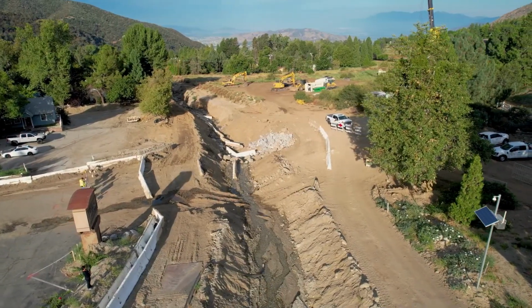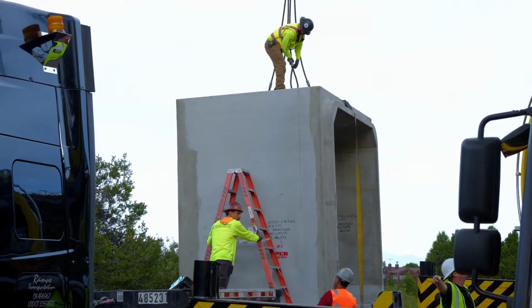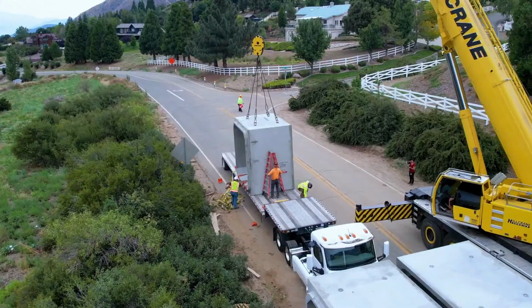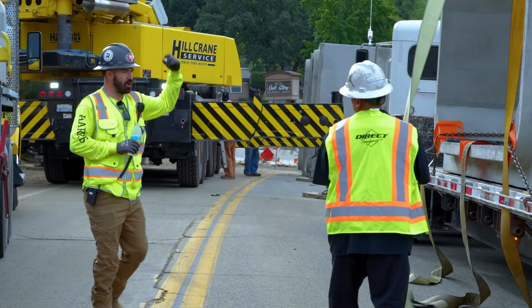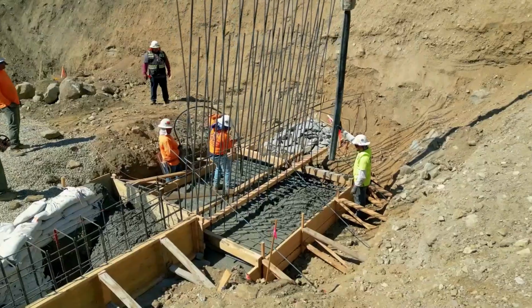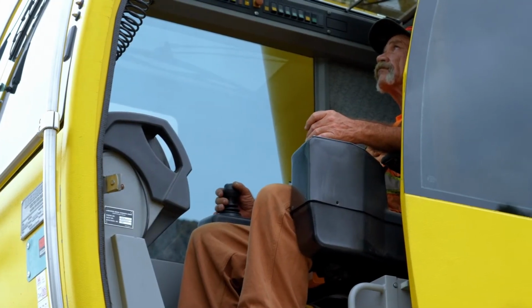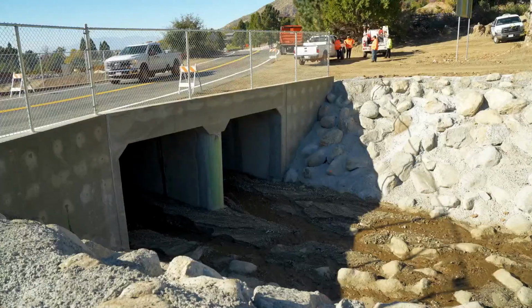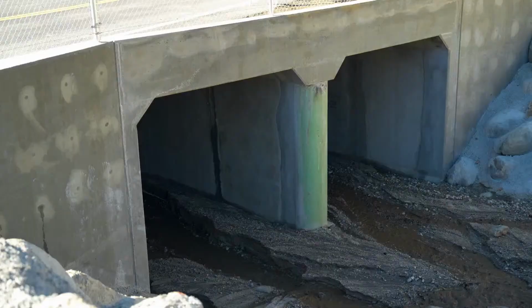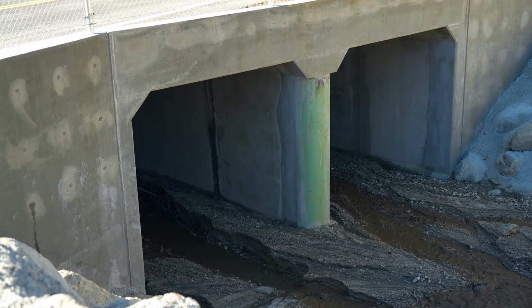the burn scar area. Our engineering department put together a quick project to replace the destroyed structure with two 10x10 precast boxes. I'm extremely proud of our crews and our engineering teams for finding an innovative solution to replacing and repairing this bridge. These two precast boxes tremendously improved the ability of water and debris to flow underneath the roadway.